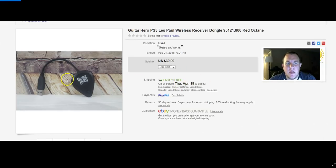This is an awesome thing. It's a Guitar Hero dongle. I just picked one up this weekend as well. These go to the PS3 Les Paul Guitar Hero. PS3 dongle. They're called a teledongle or an adapter. You plug the USB in, and then you can use your wireless guitar and it'll play.